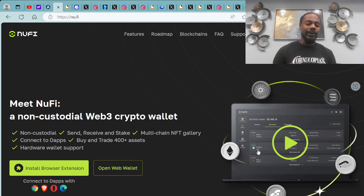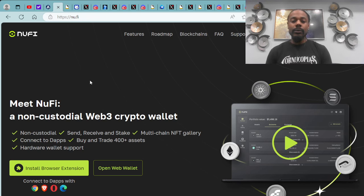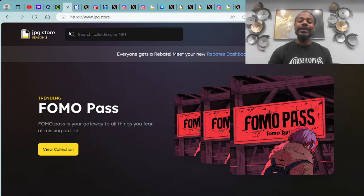Okay, bada boom, bada bing. As you can see right there on the screen, that is your Nufi wallet. You can check them out at nu.fi, as you can see in the web browser. Super dope stuff. Once you have your cryptocurrency and your wallet all set up and ready to go, you are then able to connect over to our secondary market, the jpeg.store. This is the secondary market for all Cardano related NFTs right here on the screen.